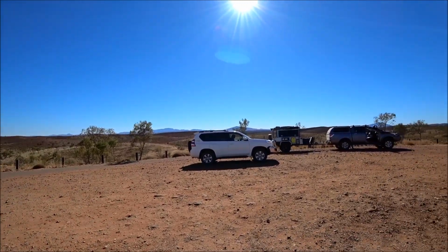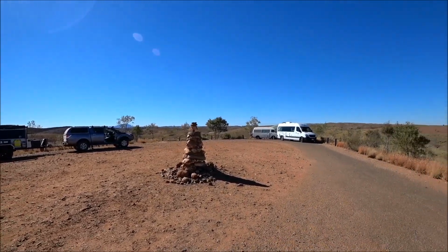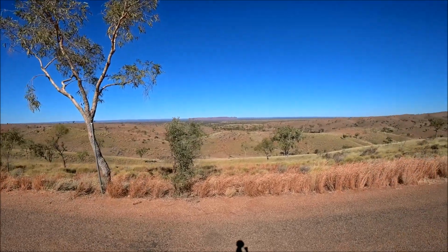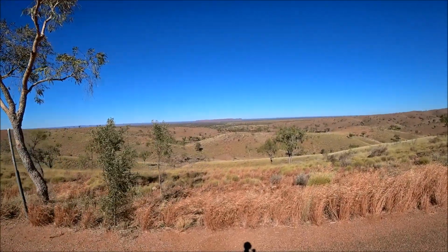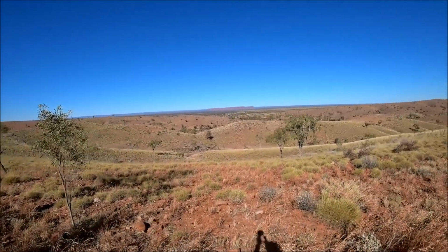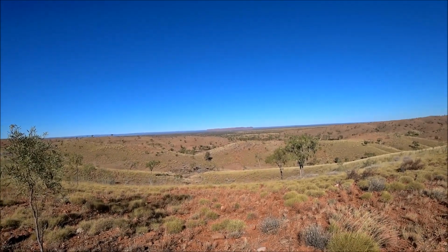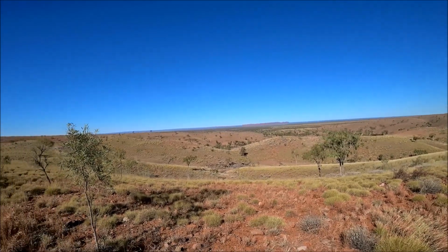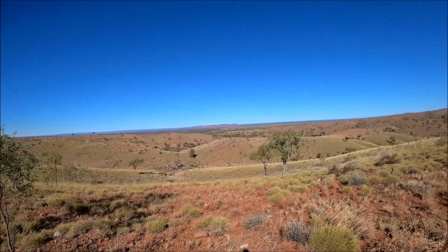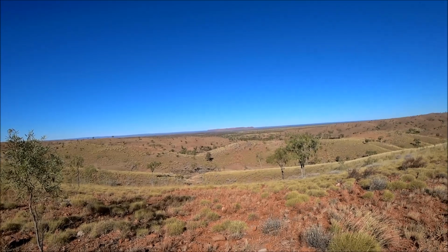Righto guys, we've pulled up again at a little place called Tyler's Pass Lookout, on our way to Kings Canyon, about 220k to go. And have a look at that thing over there. You'd be forgiven if you thought that was Uluru, but it's not. It's called Goss Bluff, and it's actually a meteor crater that was smashed in about 140 million years ago, just before I was born, and it's made that monstrosity over there, which is just huge.